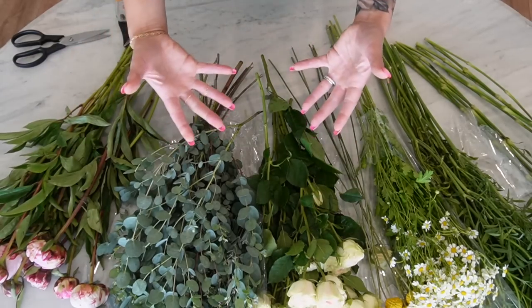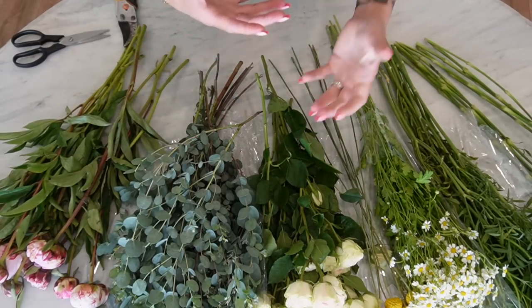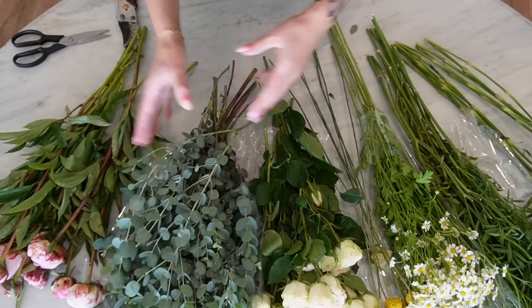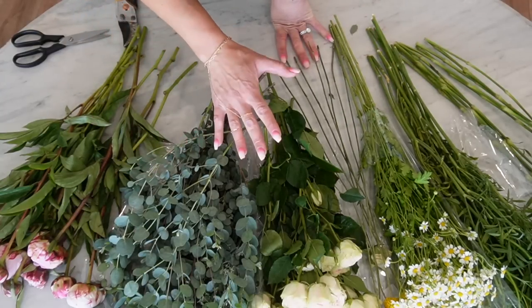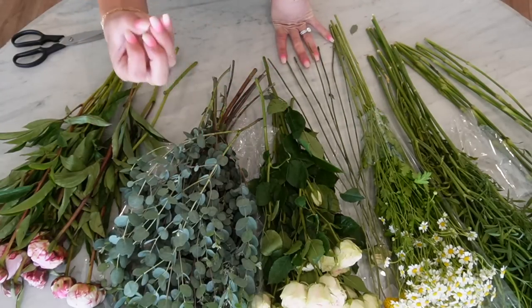Now obviously the more that you can put into an arrangement, the more dimension it has. It's also going to have a lot more visual interest. So again, if you are just working on a very basic budget, 2 fillers and 3 staple flowers.